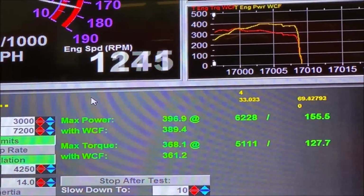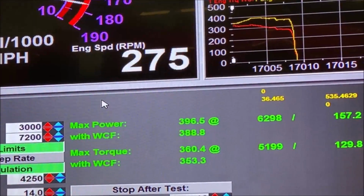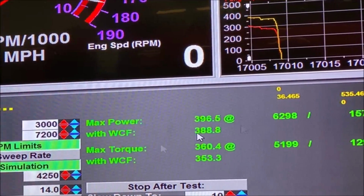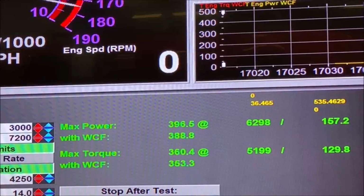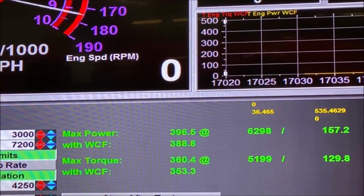About the same as the last run. Very flat torque curve, look at that. All right, 388 horsepower. Pretty good. Okay guys, that little Lexus is pretty badass. Roughly 450 horsepower to the rear wheels on a dyno jet. 388 on a Mustang dyno, pretty nice.